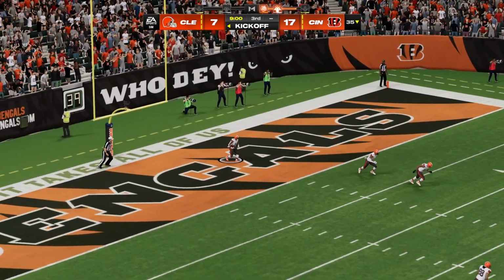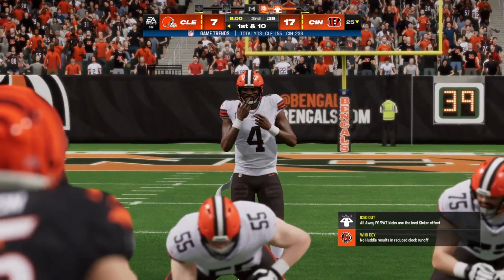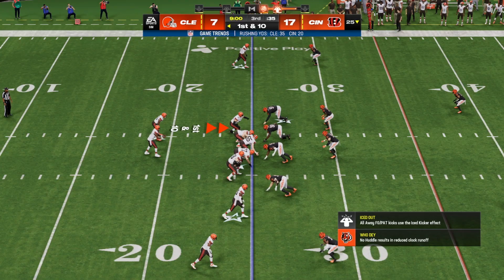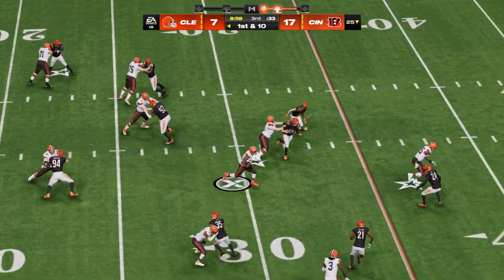Coach. Hines opting not to risk it, and this will come out to the 25. The Cleveland offense ready to go, and they're still very much in this game, although they do trail. What's the game plan, Charles, for the second half?